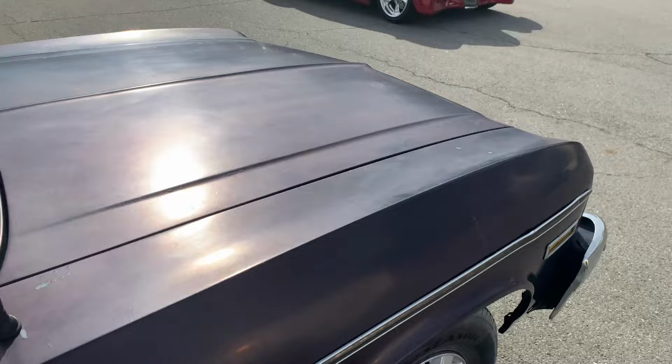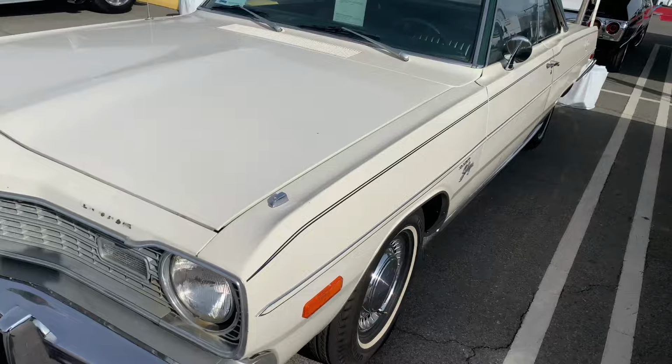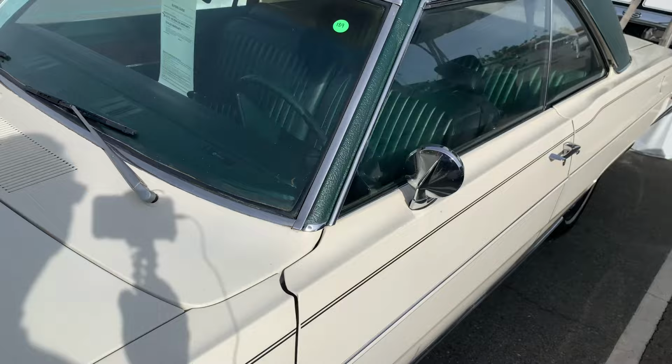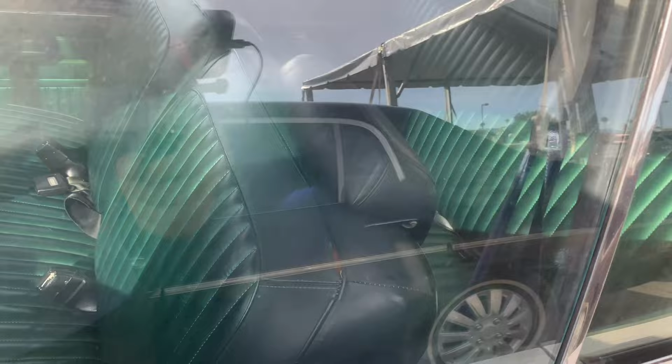This one's a 74 Dodge Dart Swinger. So this is the Swinger. Back in the day, I used to do a lot of scooter rides. A lot of the scooter guys used to get those Swinger badges from the junkyard and stick them on their scooter. I'm kind of amazed that Dodge even got away with using that name on their car.